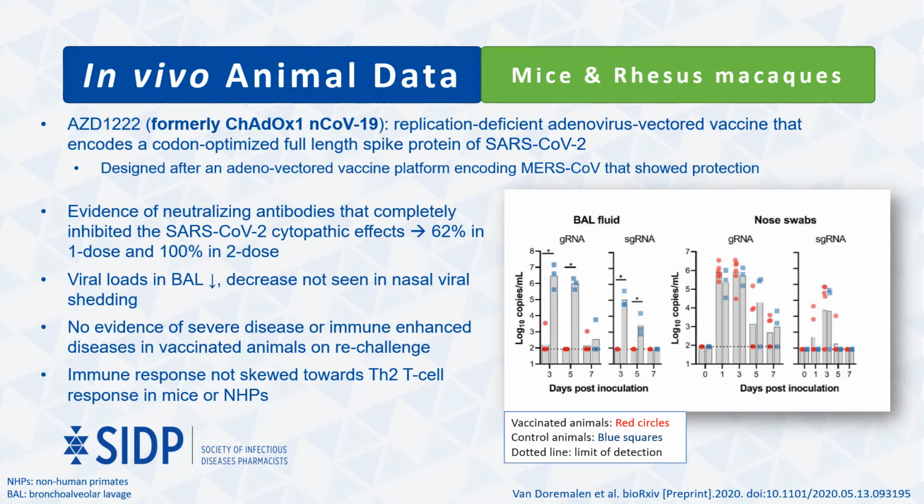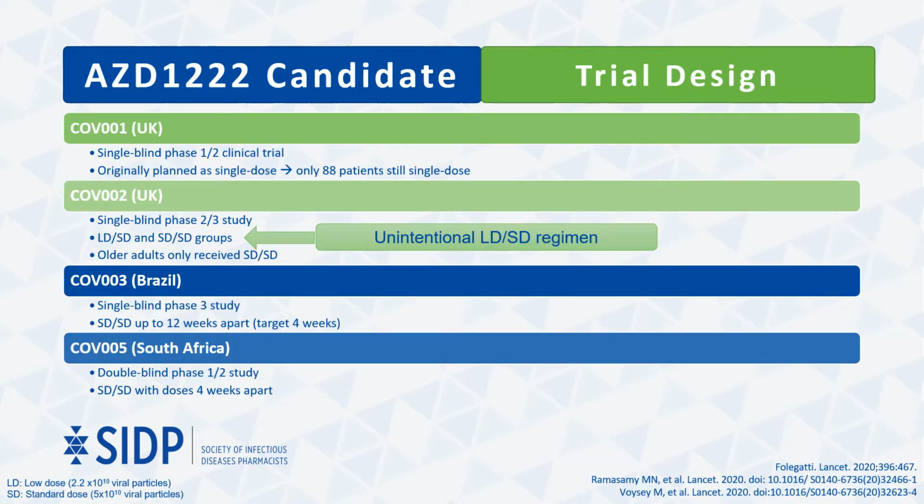The red circles represent the vaccinated animals, and the blue squares represent the control animals. The immune response noted in this study was not predominantly a Th2 response in both mice and non-human primates. This promising animal data led to the continuation of phase 1 and 2 dosing and safety trials. The study breakdown of AZD1222 is represented here. Currently, there are 4 trials underway.